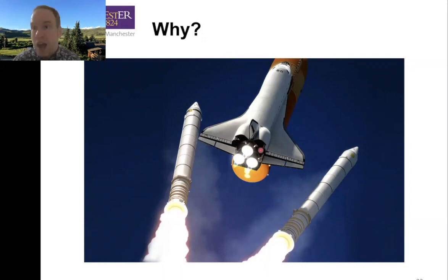Instead of costing $1,000 a pound or less to launch, it was costing even more. The missions were over $1 billion each. You can put 25 tons into orbit, so roughly 50,000 pounds. You can do the math. We're talking a huge amount of money. So we're talking actually over $100,000 a pound in the end.